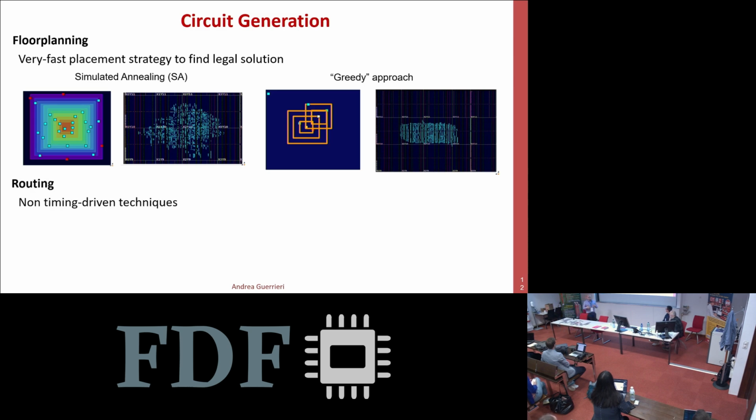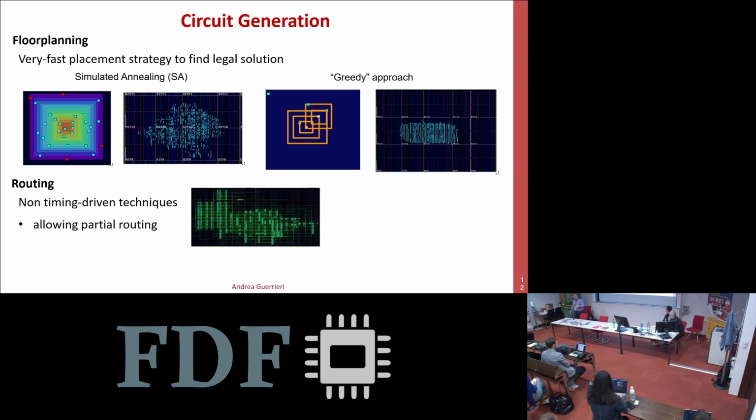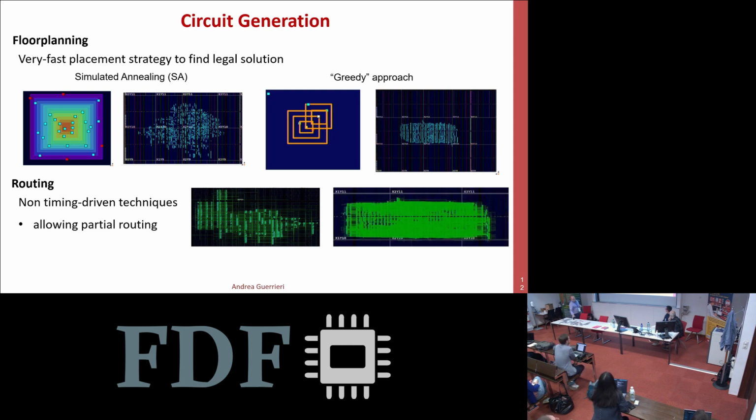We need to route these modules, and we want to use non-timing-driven techniques. That means that we don't want to reiterate multiple times to get a solution, but we want a solution very quickly. And of course, we should be able to do partial routing. Our modules are already routed internally. What we need to do is this inter-module routing. Again, you can see here a small example of a fully placed and routed design that we generated with DynaRapid. But you can also see the complexity of the routing, how it can be really large.